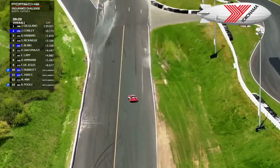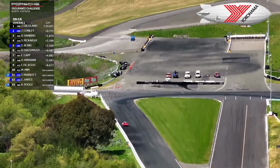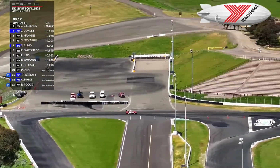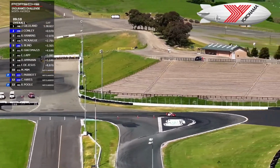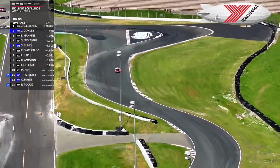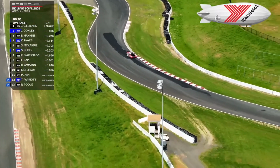So as we watch down the drag strip once again, we see the bright red machine hit the brakes down into the hairpin of turn 7 and then have to go the long way around as we've got that wide version of the hairpin in this layout, and then switch back towards the S's once again.